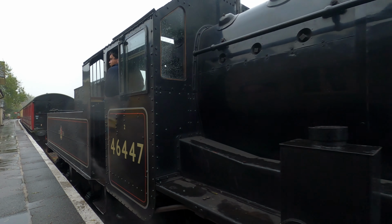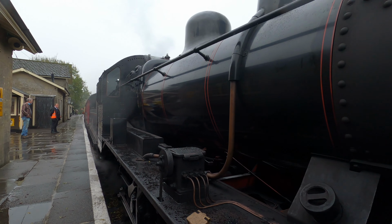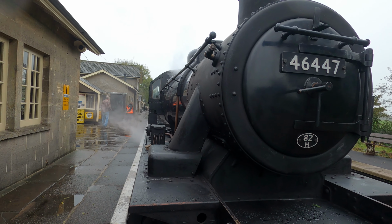I didn't pick the best weather today for this visit, and at the end of the day, just in time for the final return run from Cranmore Station, there were not many other folk around.